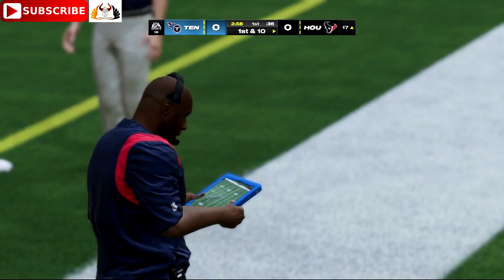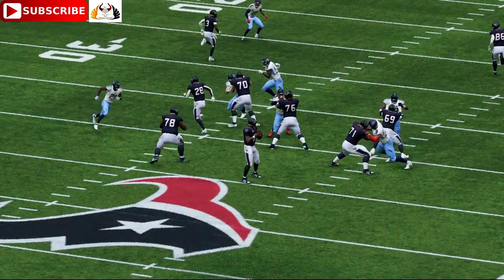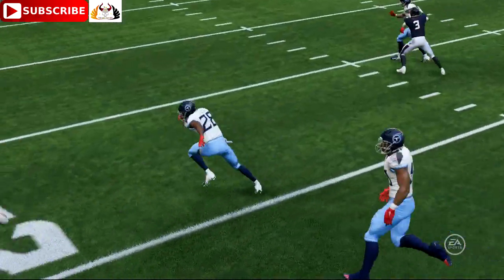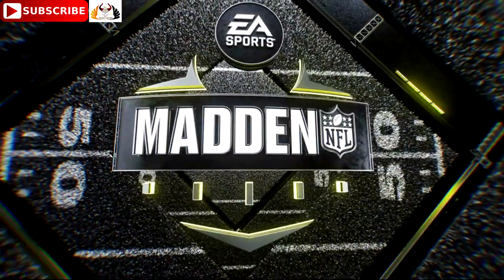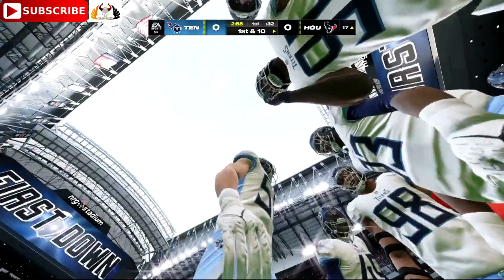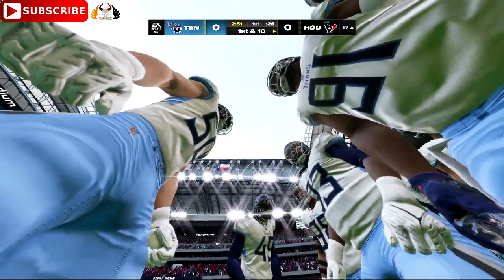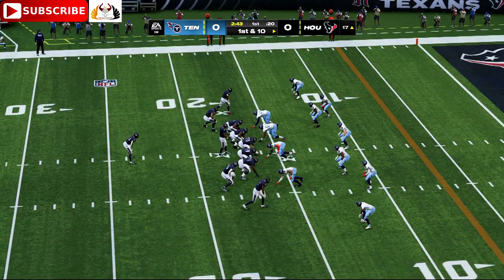Great way to convert on 3rd down there. 21 yards to play. What a drive this has been, just chewing up the yardage. And here's one of their best plays yet as they finally get down into the red zone and look to finish this off with 6. So from the 17 now, here's a 1st and 10.